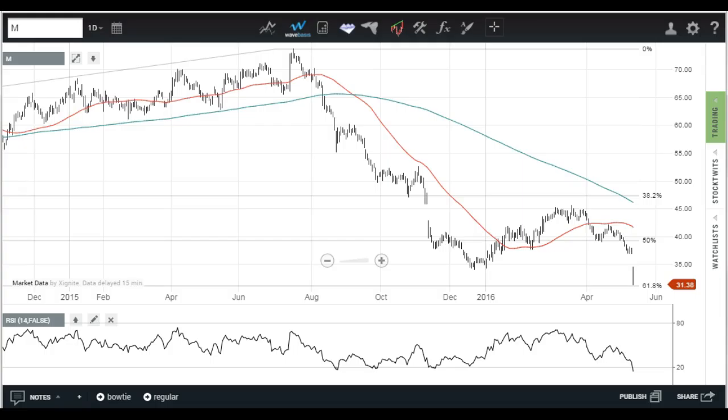Today is Thursday, May 12th. Yesterday was a pretty bad day for a lot of retailers, starting with Macy's, which got crushed. And you can see it here on this chart. It was already below its moving averages, the 50 and the 200 day. Got crushed yesterday to a new low.